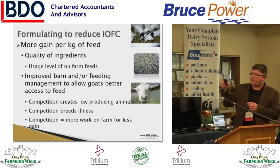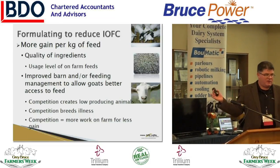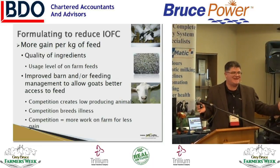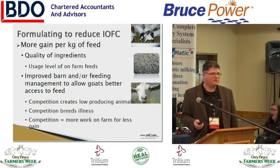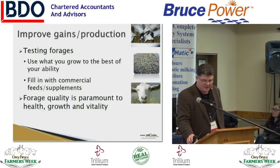The other thing is, when you look at density issues, you're looking at disease pressure. So anytime you start increasing the amount of animals per square foot in your barn, you increase the amount of bacteria per square meter, and then your risk of disease increases. Okay? So again, one of the key things that you can do to help yourself in this is being able to test your forages. And if anybody has any questions on what would be a good strategy for testing feed, don't be afraid to ask me, or any of your other nutritionists that are here, before you leave today.